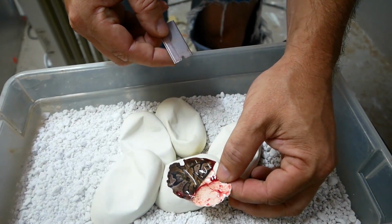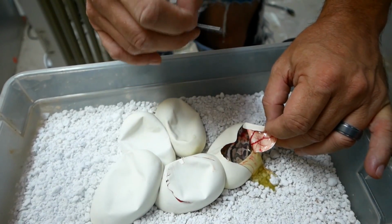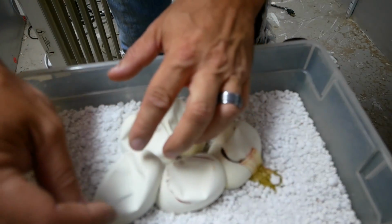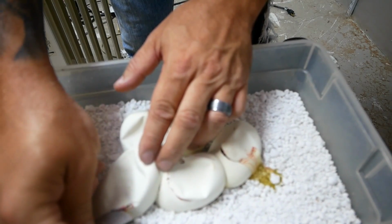Isn't that cool? This happens to be a super pastel yellow belly. Because it's a pastel ivory bred to a pastel, certainly all of them are going to be yellow bellies, because the pastel ivory is a super yellow belly. And then most of them are going to be either pastel or super pastel.